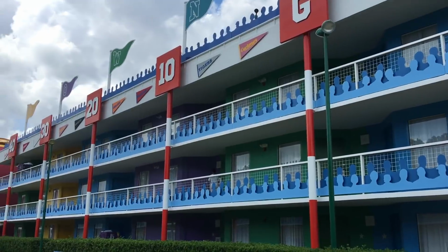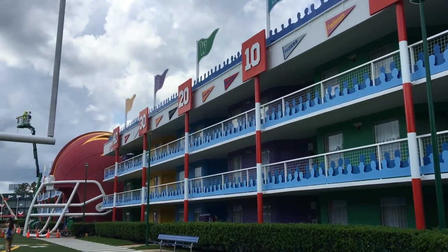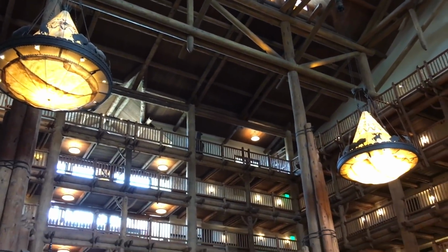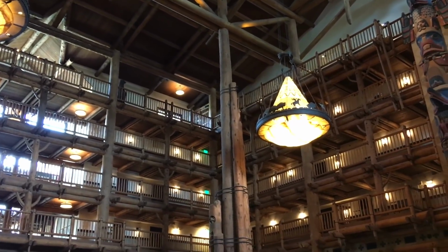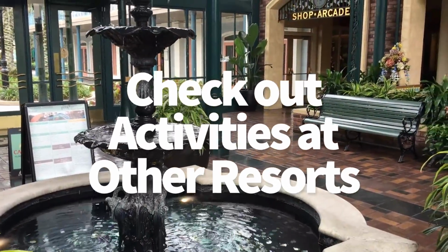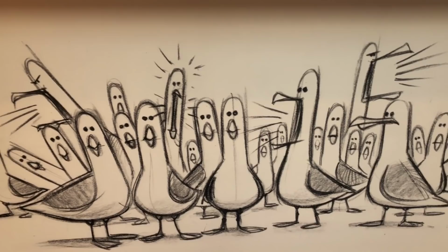All right, another great rainy day activity. We're going to talk about going to other resorts as well. So you can resort hop on the monorail and literally never be outside in the rain at all. So that's a pro. But you can also head over to some of the other great resorts that aren't on the monorail. They all have fun activities to do, and you're welcome to do them even if you're not staying there. Most of them, I should say. Some are specific to the folks who are staying there, but you can always check at the front desk and see what's available to everybody.